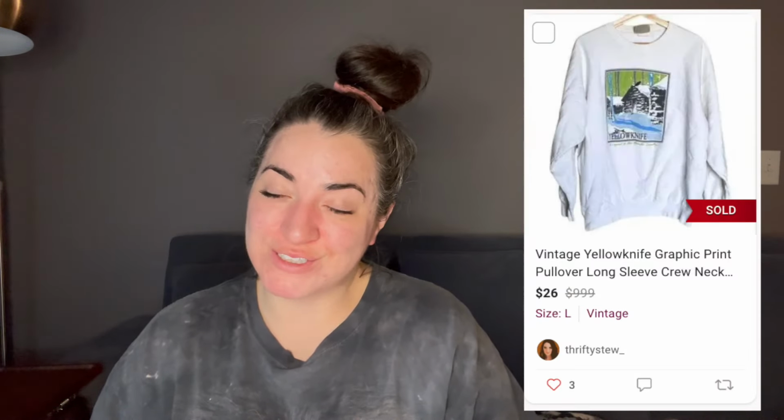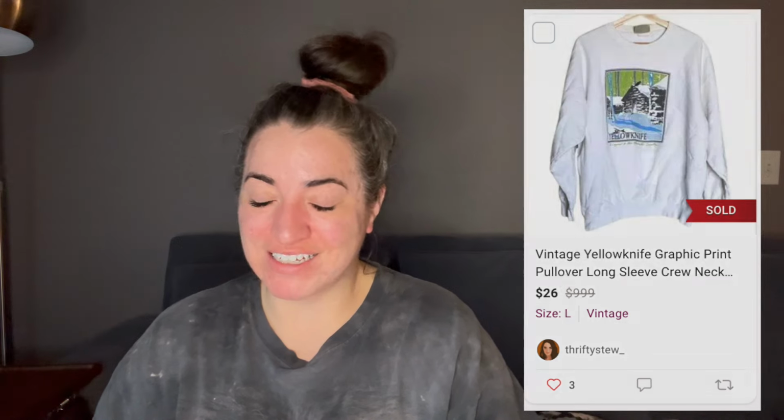Next, this vintage yellow knife graphic print crew neck. I've had this forever, and I was so sad that no one wanted it. I would list it and then delist it, list it, delist it, and I never had the heart to redonate it. And then finally it sold, $26. Nothing crazy or amazing, but you know, we'll take it.